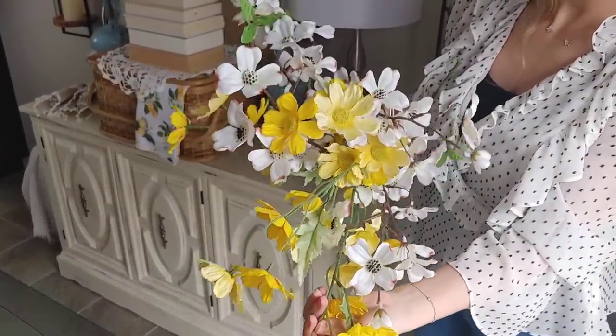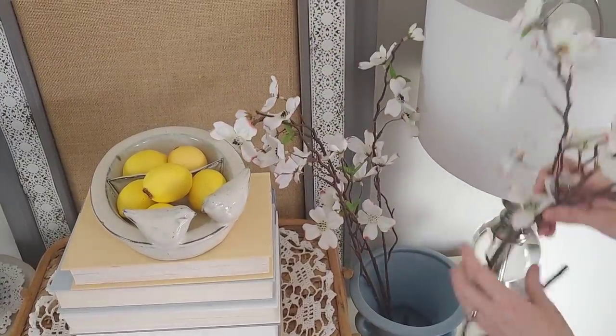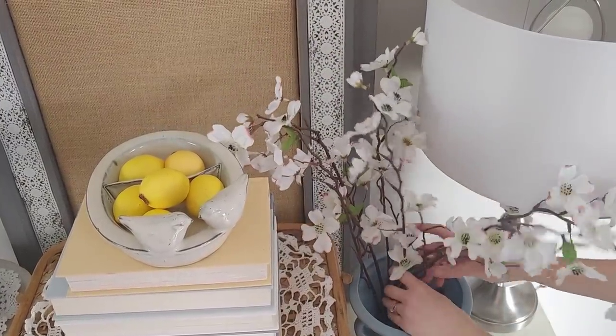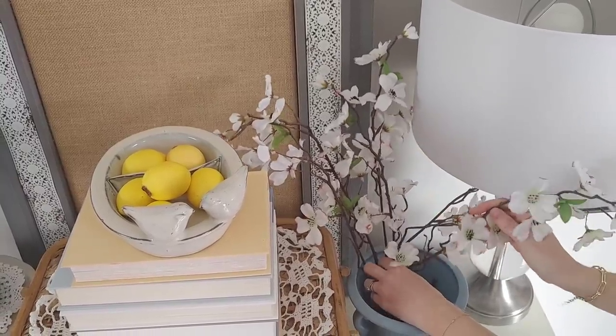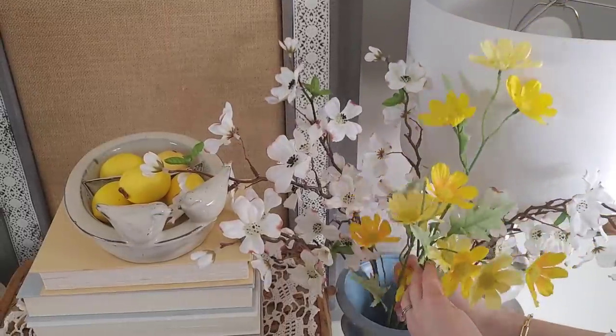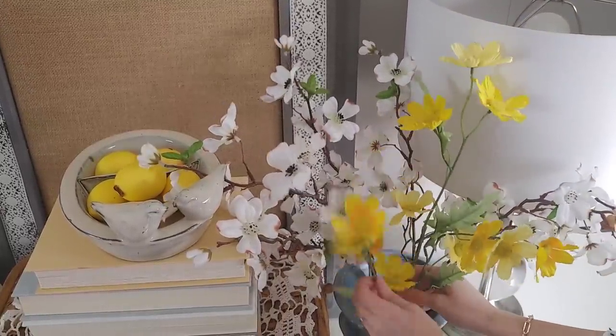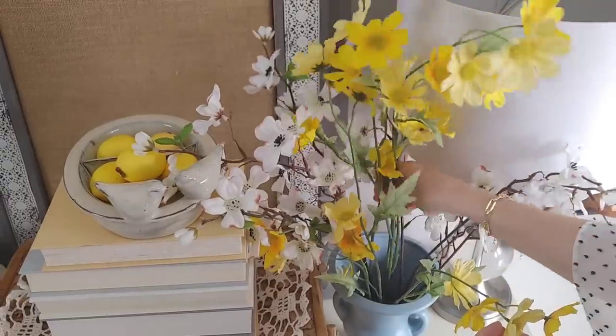And then I have some gorgeous flowers. I picked these up from Michael's. They always have sales on, so I love to take advantage of that. And I just really love the wispy feel of these. They almost feel like wildflowers and I think they're just so perfect. I love the combination of the white, the blue, and the yellow. I feel like it's so classic and just so fresh.